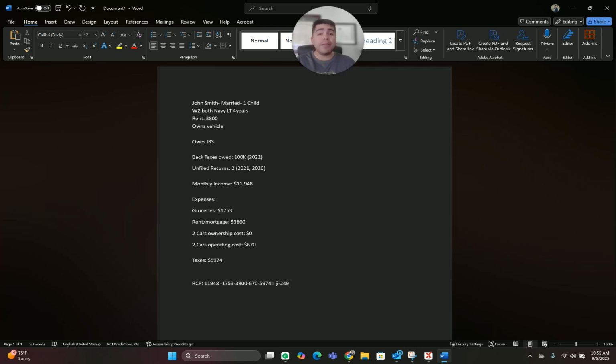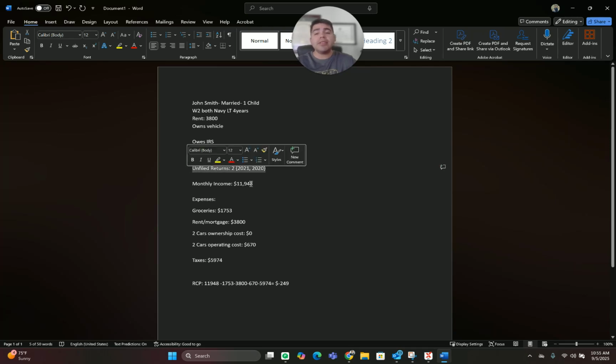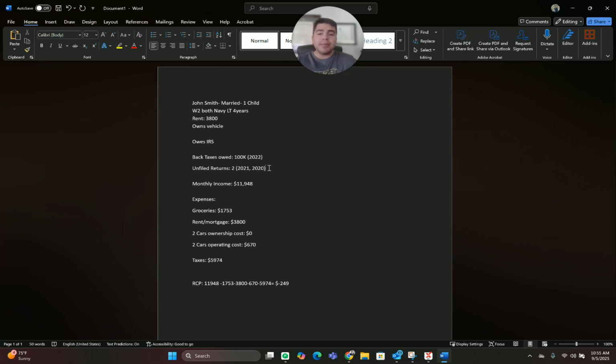An important step in order to qualify for any program, except currently not collectible, is these 2 years of unfiled returns we have for 2021 and 2020. So generally, the IRS, in order to consider you compliant, requires you to file the last 6 years of your back tax returns. So they won't allow you to get into any kind of a program besides currently not collectible if you have these back tax returns you still need to file. So again, work with a tax professional and get those back taxes filed, so I can qualify for other situations.